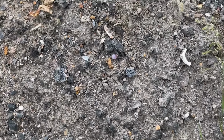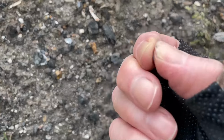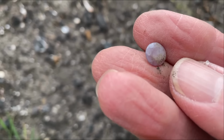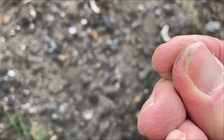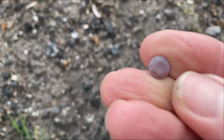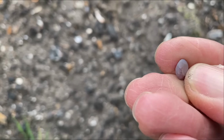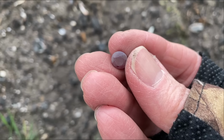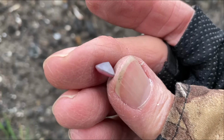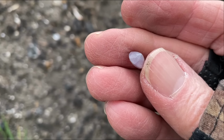Ooh, what's this? It looks like a little gemstone. It is. It's very cloudy though. Don't know if that'll clean up. Looks like it was pink. It might clean up. But that's a good find, look. A little cut gem of some sort. Possibly glass, not sure.